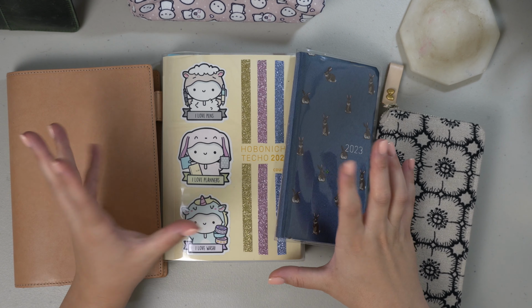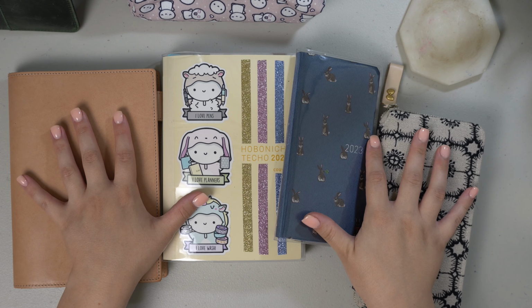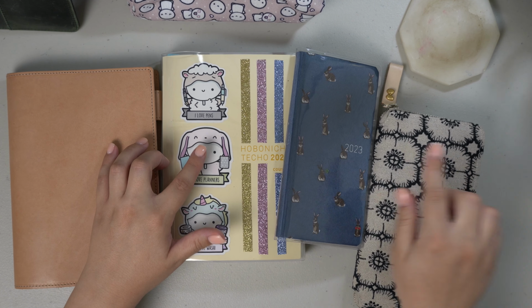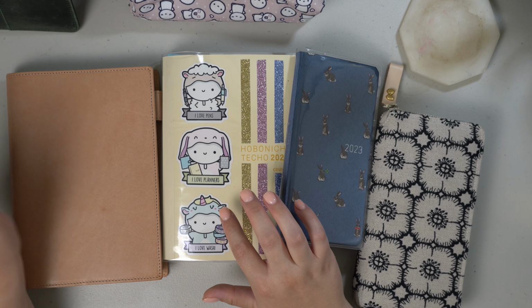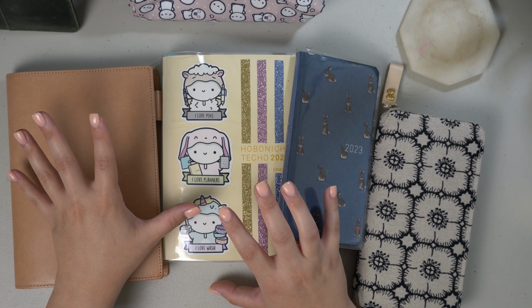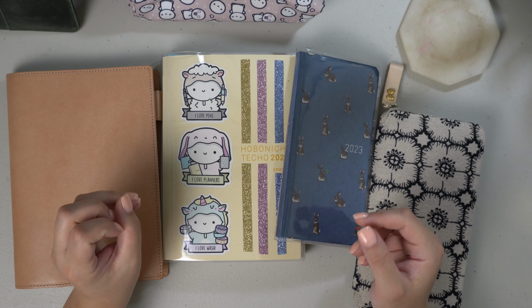It is currently July, so I guess that's time we do a June flip through. Last time I did all of my planners, so my health, my garden, my Hobonichi cousin, and also my common planner, and I really liked how I could see the subtle changes in all of them, so I wanted to share all of them again with you guys today.